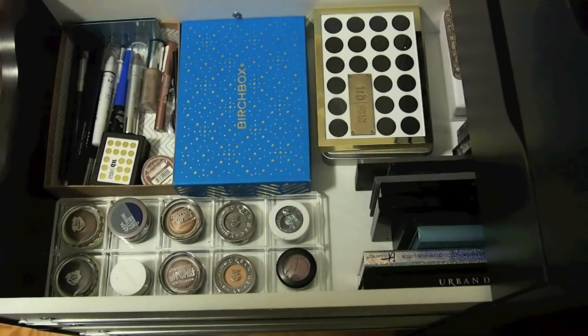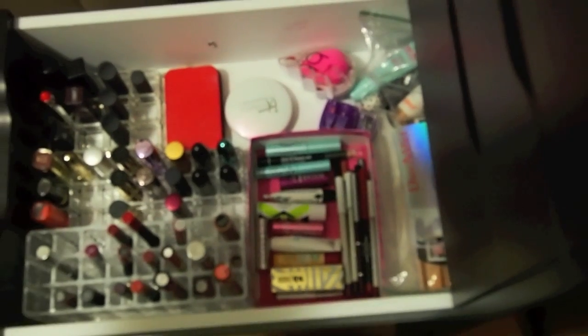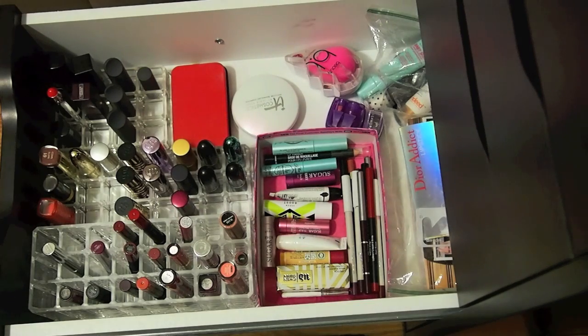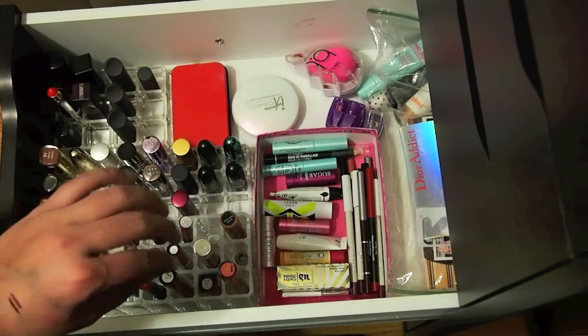So now for my lip products again. I also was rearranging this a little bit. I decided to take out all the lip liners that I had in here and just put them with the other ones that don't fit, just so they're all in one place. And also because I'm going to limit myself to saving things that fit, so I'm not allowed to go over the spots I have left.